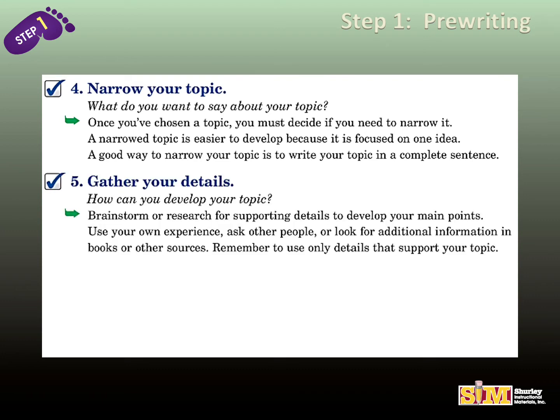During pre-writing task number 5, the writer must determine how they can develop their topic. They will learn to brainstorm or research for supporting details to develop their main points. They will also learn that they can use their own experiences, ask other people, or look for additional information in books, online, or other sources. Students will be taught to only use details that support their topic.